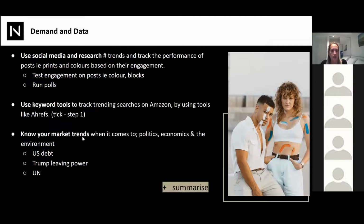Knowing your market trends. So this is another factor which I might have technically touched on in these ones up here, but again, just understanding. For example, the US nearly overstepped its debt the other week, and when Trump left power, the UN, for example, how are these trends in the market potentially going to affect the sales, the intake, the import and export of your product, like how could this have a knock-on effect, and how could you try to predict this in your market?